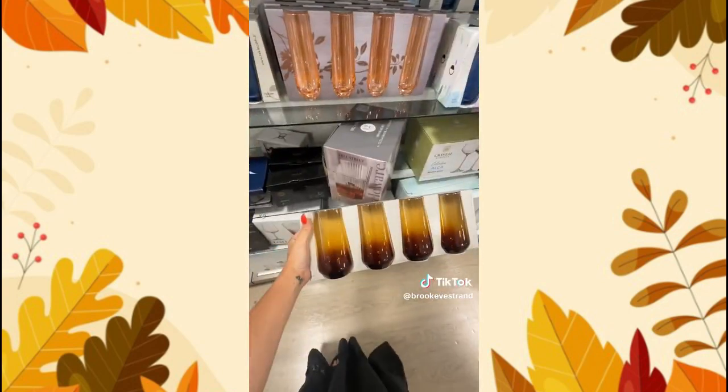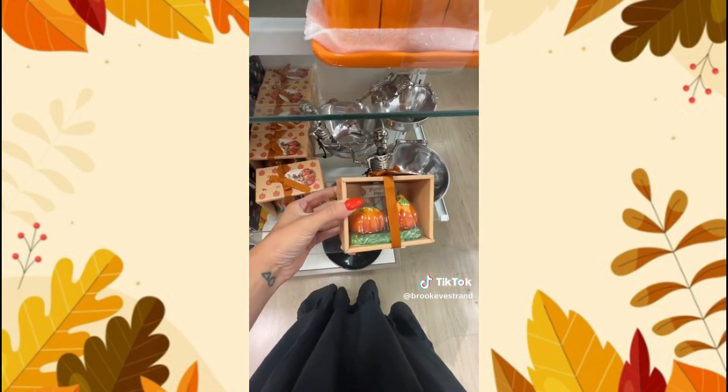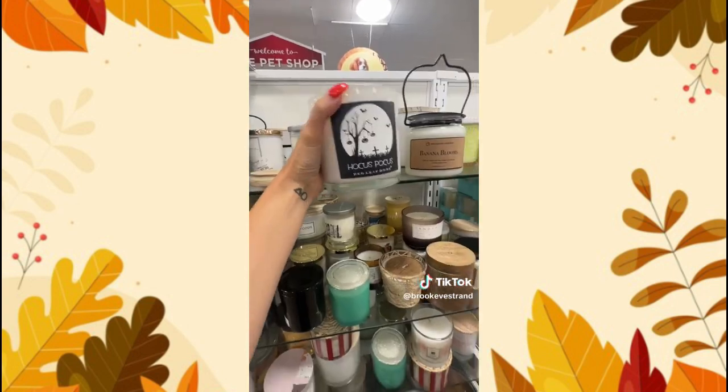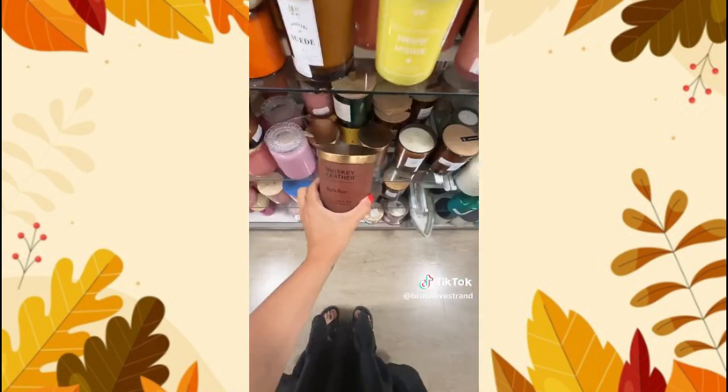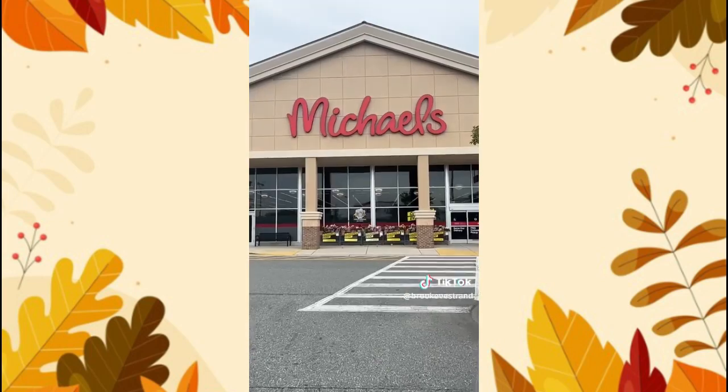They had these amber glass flutes, which weren't technically fall, but amber glass just screams fall to me. And they had a couple candles, but not a ton, but that was okay. It wasn't really, you know, that's fine. They had these spooky table runners, but I was finished there, so I went to Michaels.